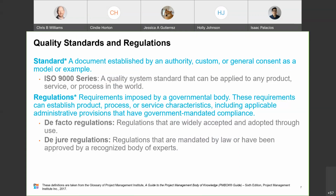And in some cases, the standards body will provide certification that suppliers conform to the requirements of their standards. Often, the conformance to standards is also a customer requirement. Regulations are requirements imposed by a governmental body and often come from laws. These requirements can establish product, process, or service characteristics, including applicable administrative provisions that have government-mandated compliance. You know, being in the telephone business, the communications business, we have a lot of regulations that we have to adhere to in our business as well, right?